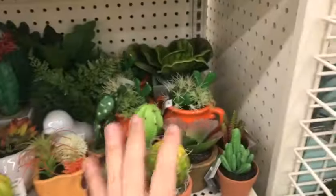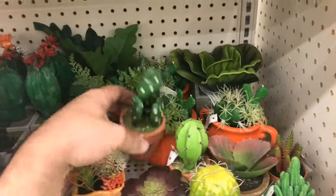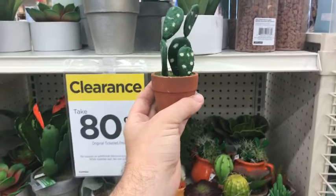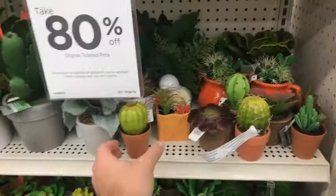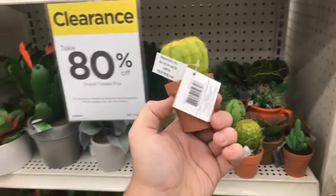Okay, so let's be real talk right now. I don't know how these look on camera, but they don't look as great as some other faux succulents, but honestly, I don't care. Like, look at this little cactus. You can fill up the pot with your Cricut maker. Oh, yes, we'll monogram it tonight. $4.99. Love this. Love that. They're perfect for desk. Oh, I love this one.